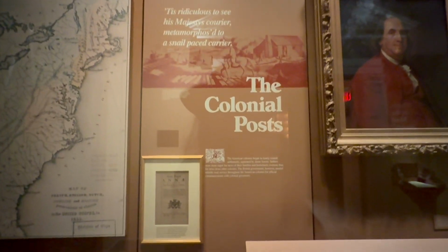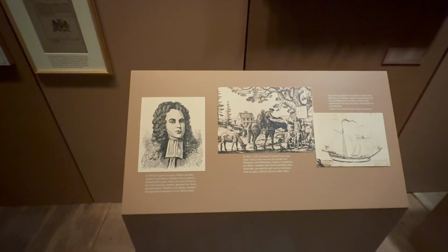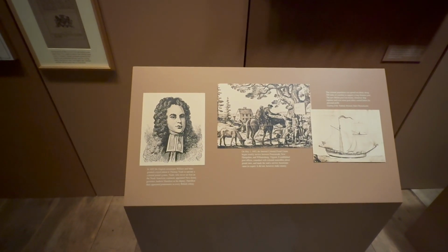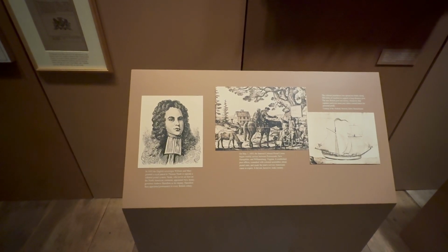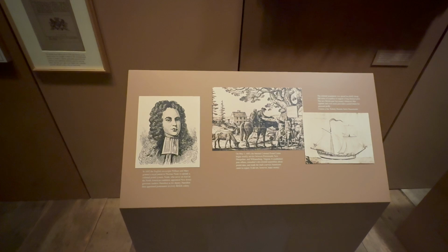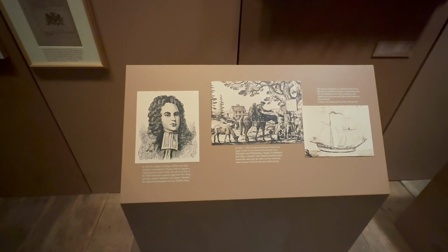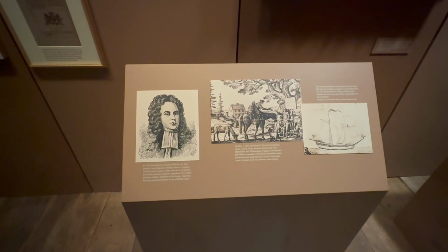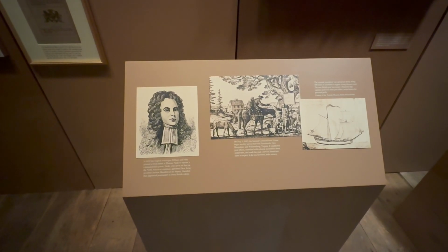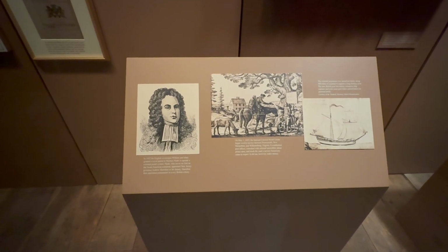The colonial posts. The American colonies began as lonely coastal settlements separated by dense forests. Settlers were more eager for news of their families and homelands overseas than for news from other colonies. The British government, however, needed reliable mail service throughout the American colonies for official communications with colonial governments.